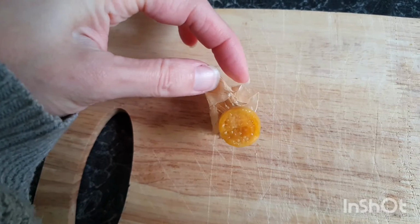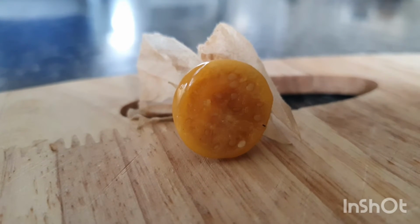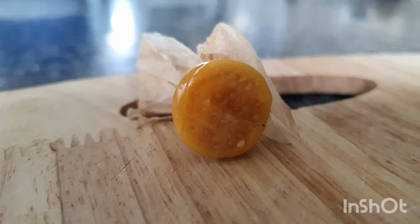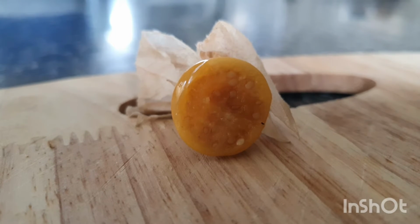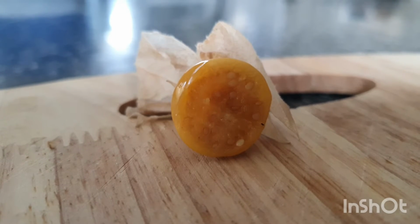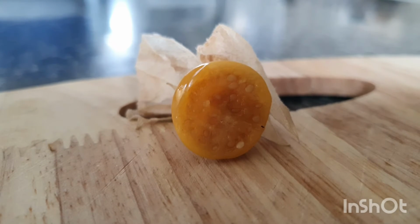so good. If you look at the inside, I just thought I'd show it to you. It is quite seedy, but the seeds are so tiny you barely notice them. And the fruits just taste so tropical, so delicious, that I really hope you'll try them. If you have tasted them from the supermarket before, in my opinion, the ones you grow yourself just taste 100 times better. They're nothing like the ones you buy in the supermarket. But that's just a personal opinion.